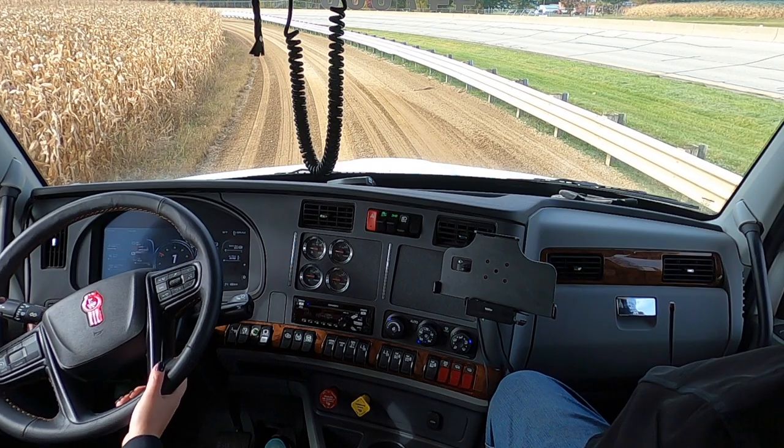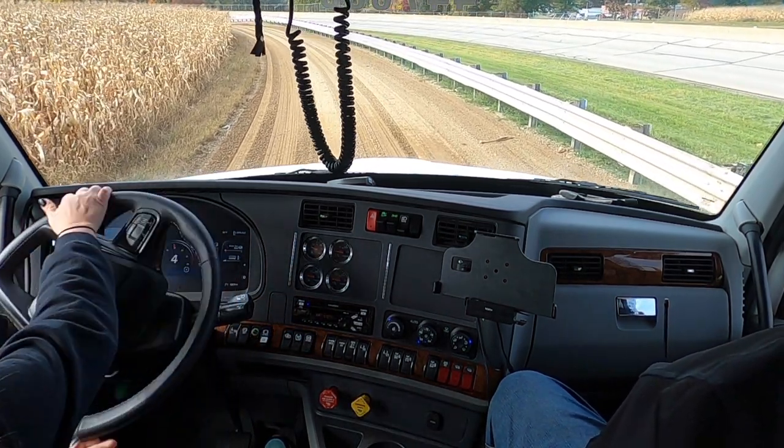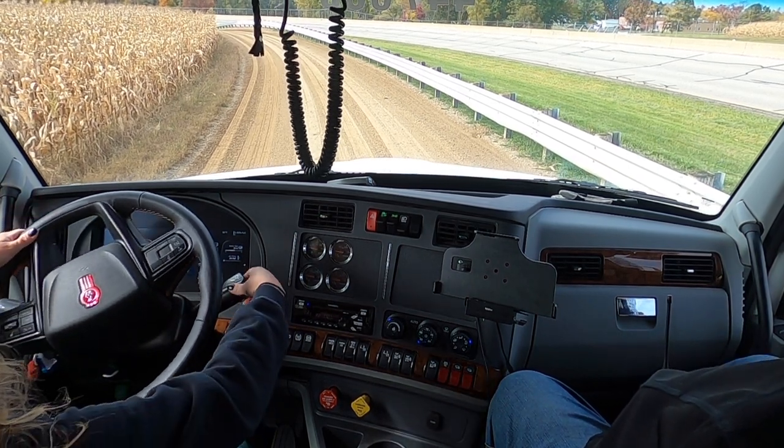A little bit, so I'm not so much on a curve. It is all curved, but probably turn the Jake off.